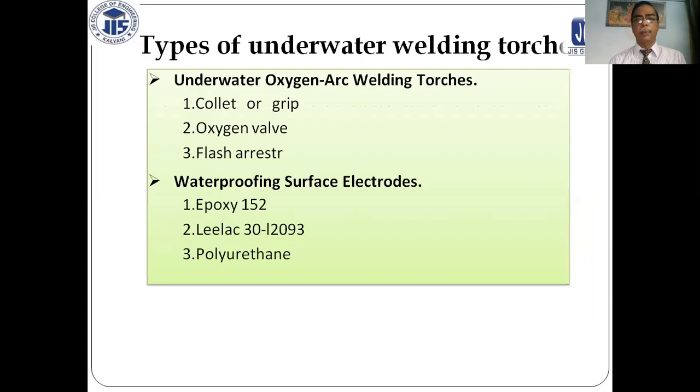Types of underwater welding torch: underwater oxyacetylene welding torch, deep oxygen bulb, flash arrestor. Waterproofing surface electrodes: epoxy 152, number two, LELAC 30-12093, and polyurethane surface electrodes are used in underwater arc welding.